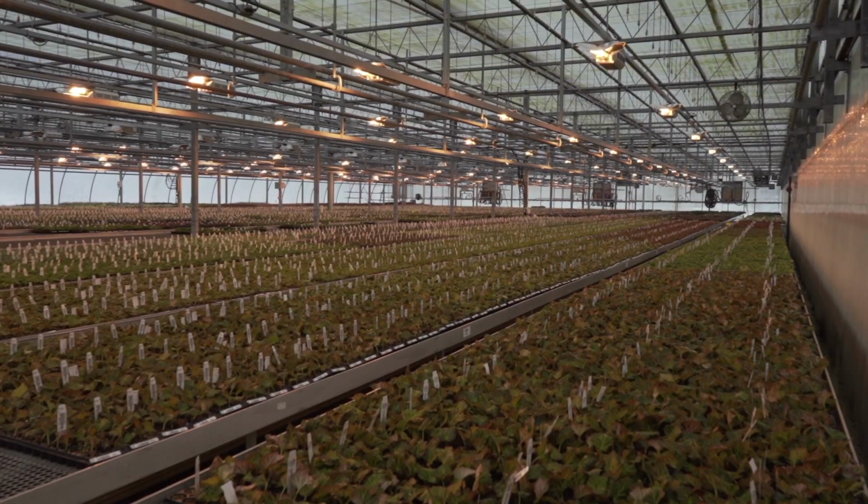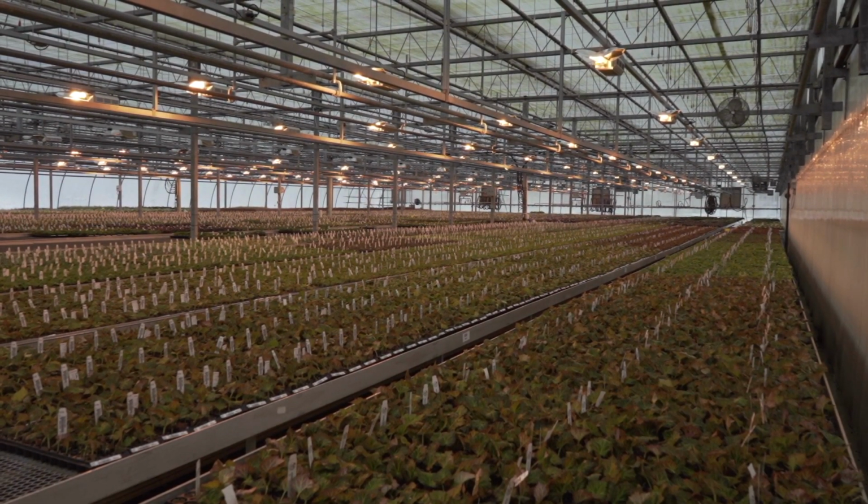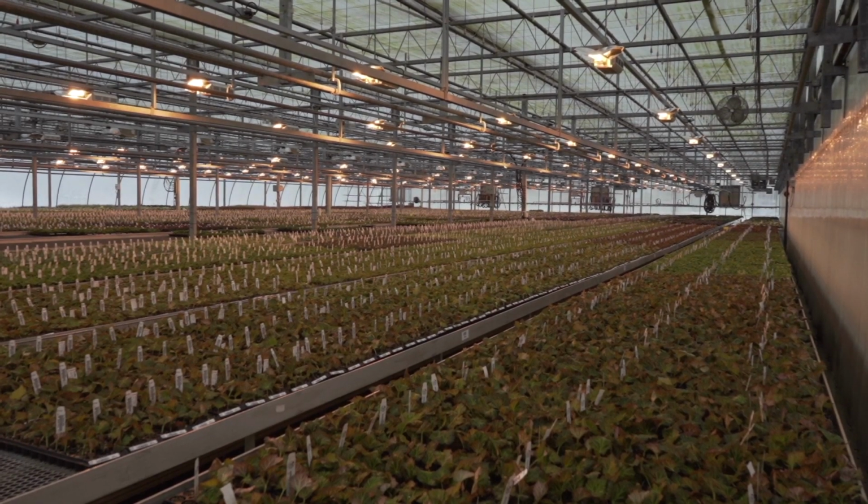We grow a lot of different annuals and perennials here on the farm. Some examples of annuals are tomatoes, peppers, squash, begonias, geraniums, or petunias. As far as perennials go, examples are echinacea, or you might eat rhubarb. Yuck. Anyway, there's multiple different annuals and perennials out there.